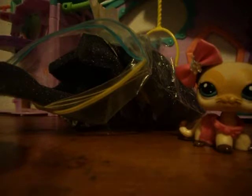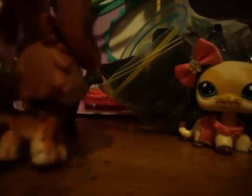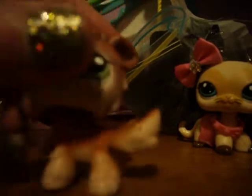What's next? I'm so excited. And let's see here. Oh my dog! It's this wolf! This wolf has been on my wish list for so many years as well. Oh my gosh, I'm so excited to have him. He's beautiful! I'm calling him Trevor.